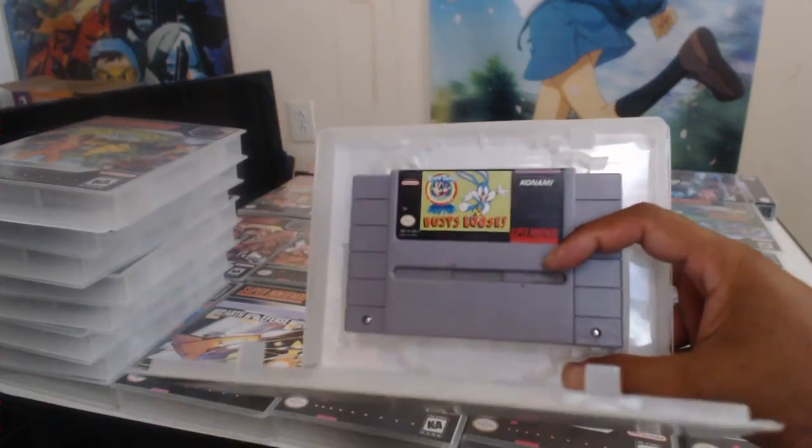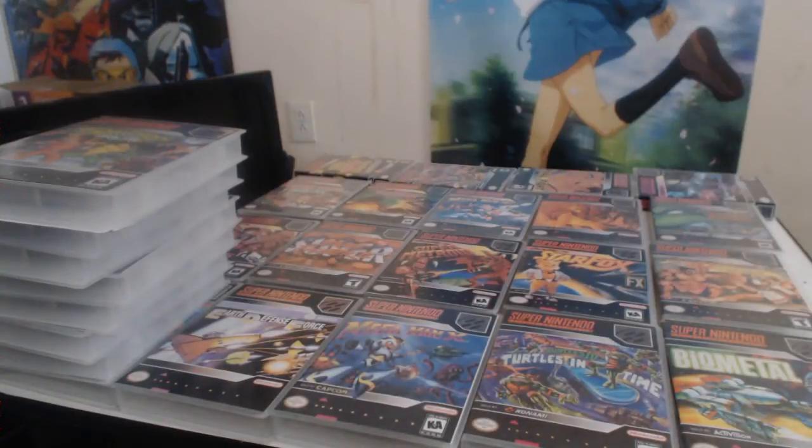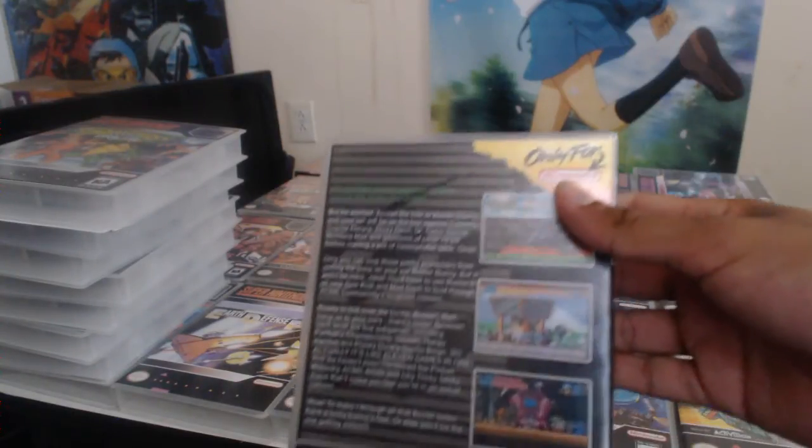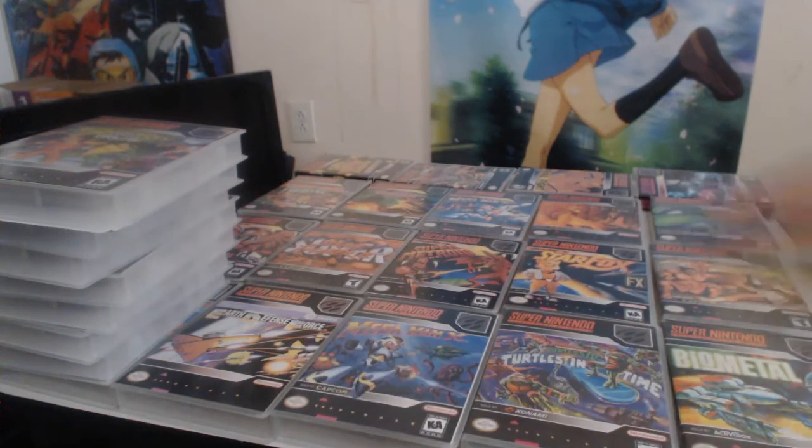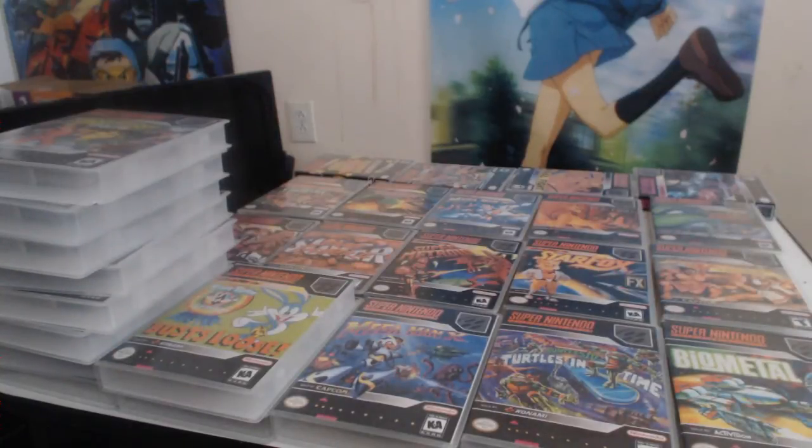Buster Busts Loose. This game, it's a really good game. I loved Looney Tunes growing up, and personally, I just like the game. It's not that hard. It's a simple game. I'm pretty sure it was made for kids. It's still a fun game to play. I still enjoy it.